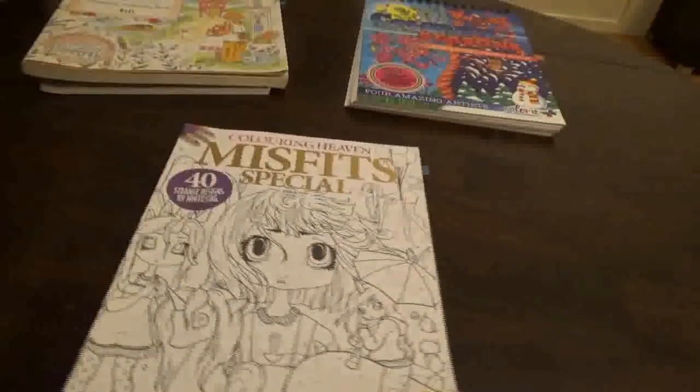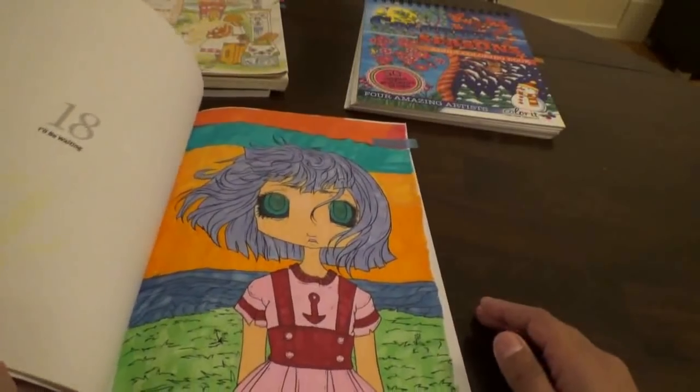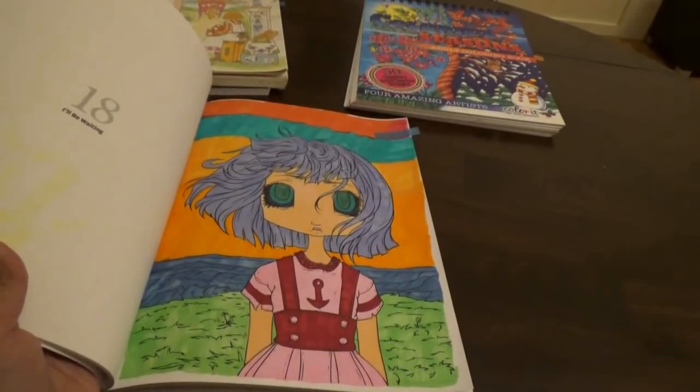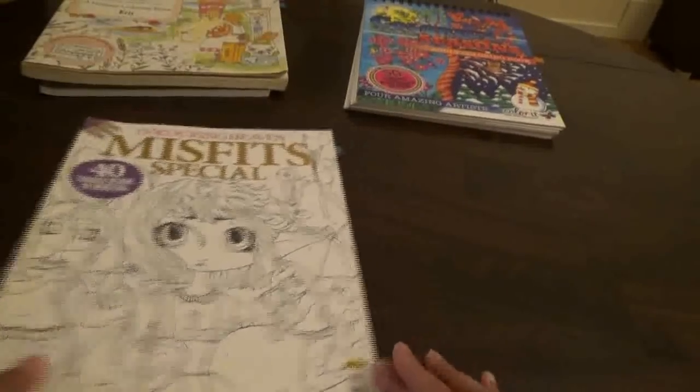The next one, we did this during a live stream. I did this with Arteza Everblend and a couple of other markers, but there is a live stream on how I did this book, on how I did this picture. This is Color in Heaven, the Misfit special. I just thought it was going to be something fun to do and different to do.